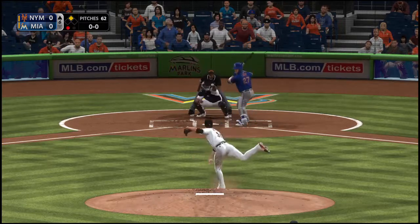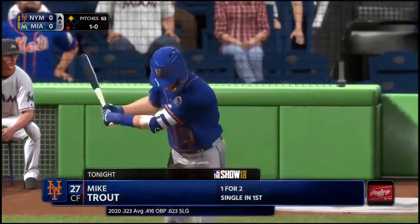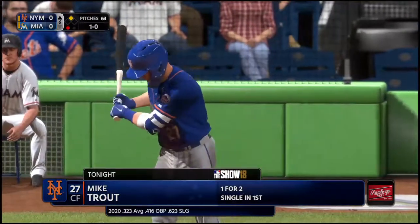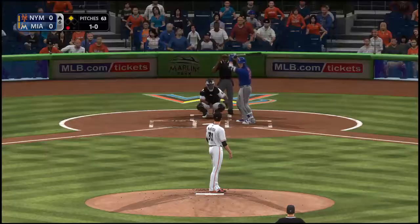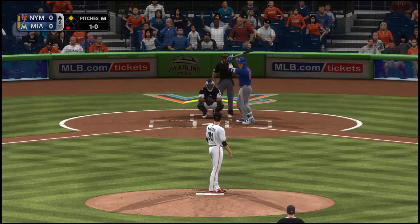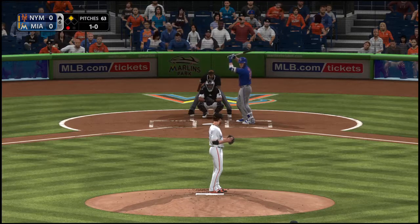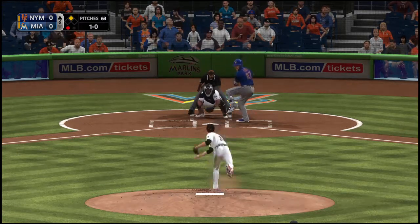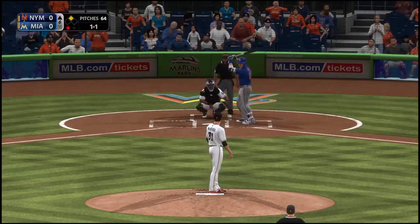Standing in now, Mike Trout. As the first pitch misses to him, it's ball one. He's working on a 1-for-2 game so far. Now the 1-0 is taken, strike one. Ball, 1 strike.